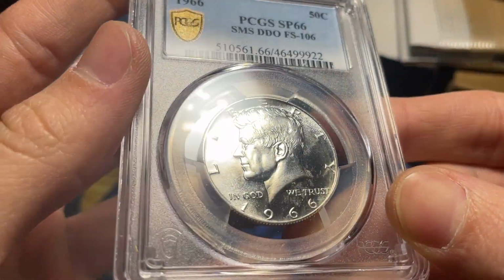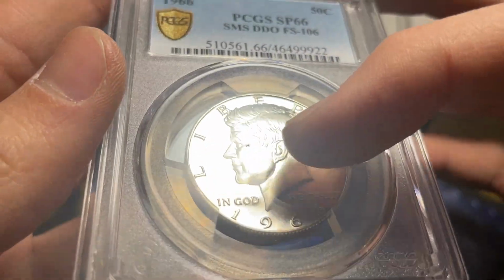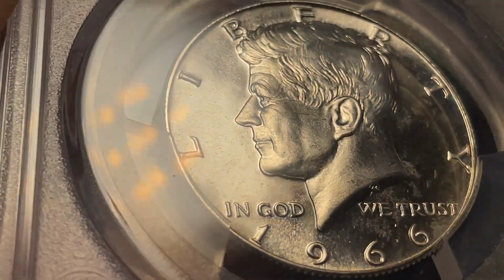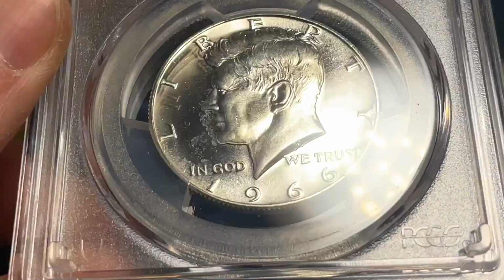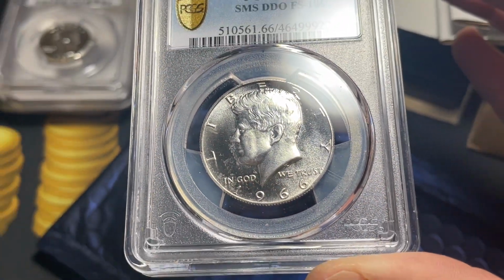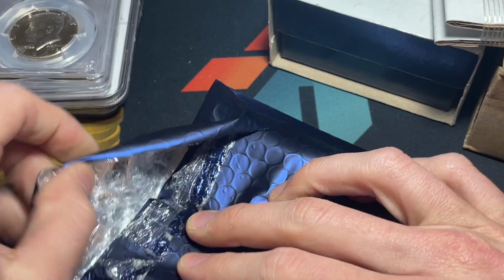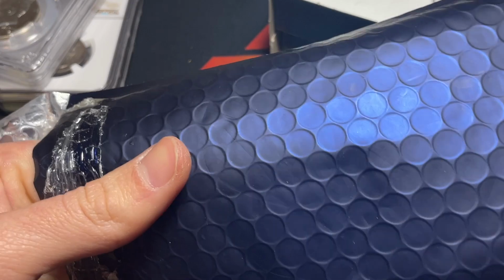This is a 1966 double die obverse from a special mint set, 40% silver, Kennedy half dollar, where you can see the doubling very clearly all through his chin and the profile, strong doubling there, and excited about that. In pretty nice condition. SP66 is not crazy high, but it's going to be a nice eye-appealing object. This was actually a little more torn open than I thought it had been, but hoping for more graded, and it is. Ooh, we get some more varieties, which is great.